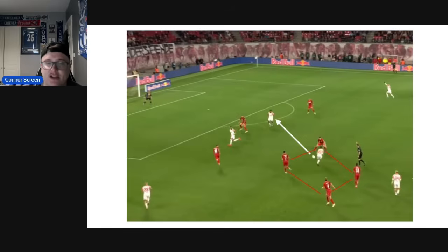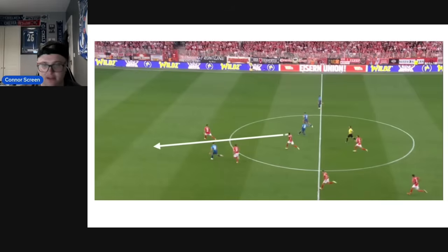But it's one of those traits that you can never have enough of. And again, we're going to speak about exactly what he can influence and why it's a little bit different to the others. Now, this example shows the risk that he's willing to take with his passing, in my opinion, because you've got a very open right side of the pitch there.